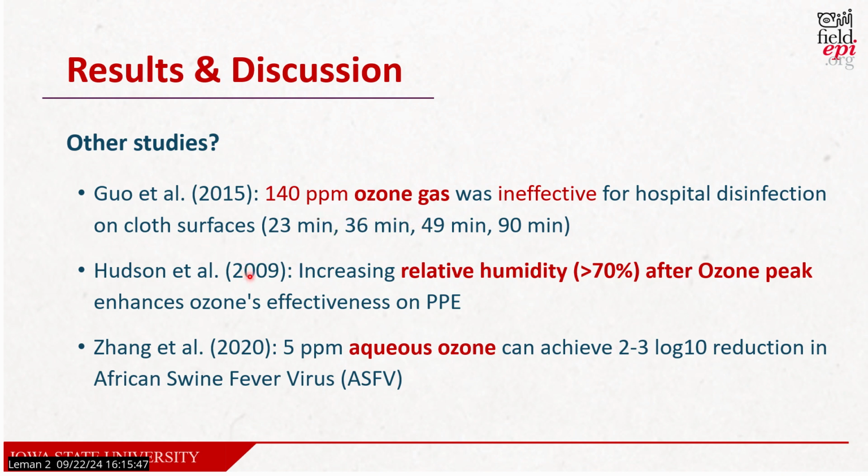Another study from Huxon in 2009 manipulated the humidity: after they waited for the ozone to reach a peak, they gave a burst of water to maintain the humidity at more than 50%. In that case, they saw some effectiveness. And I guess maybe some of you know the information that 5 ppm of ozone concentration can kill the ASF virus. But in this case, they used not ozone in gas form, but ozone in water.